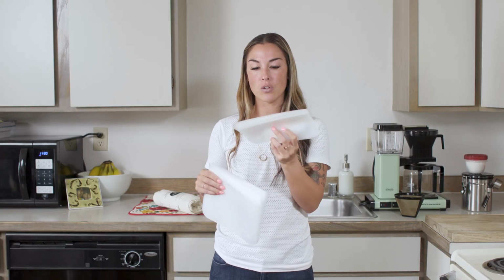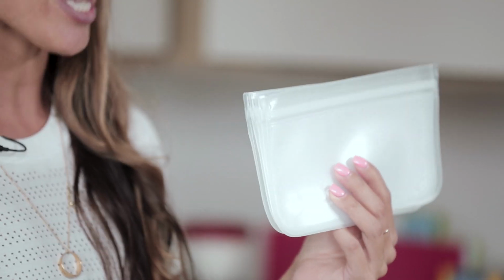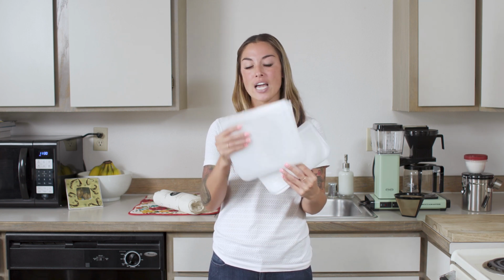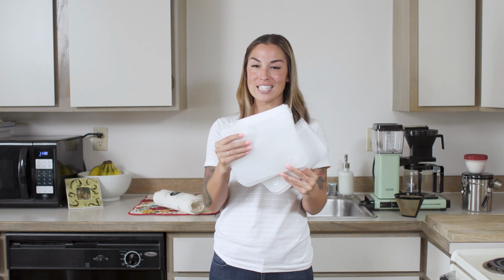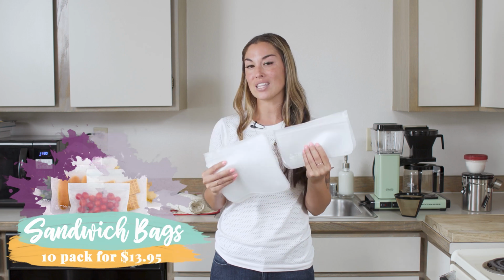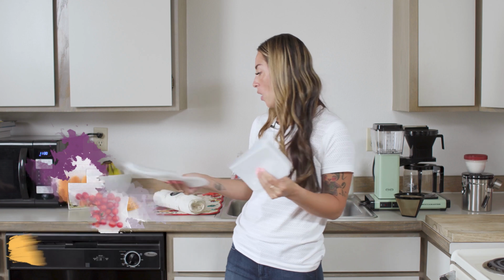I actually use the smaller ones for more of my son's snackies, like the fishy crackers and chips. I pack his sandwich and any type of veggies, whether it be celery or carrot sticks, in the bigger ones, and they're fantastic. I literally just rinse them out when he gets home and then I can reuse them the next day. Like I said, you can get this 10 pack for $13.99 on Amazon. It's been a really great switch for me in my home.